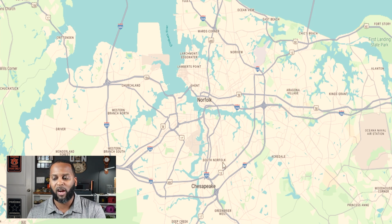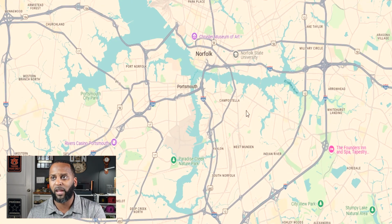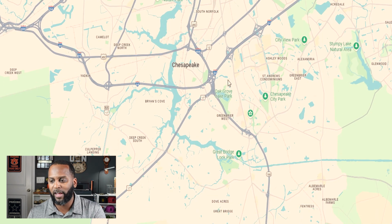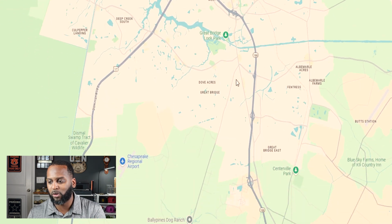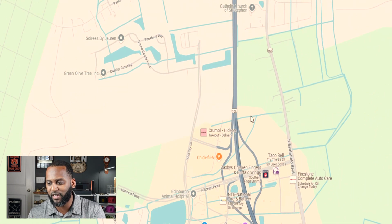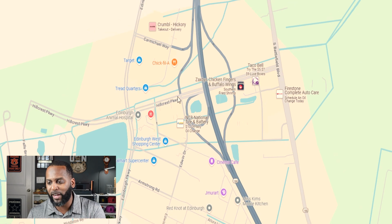So let's just drop in right here. You'll see that we're in Norfolk here. And if we zoom in, if you're taking this down to 464 or the 264 or the 64 interchange, you can come right down here to Chesapeake. But we're going to be over today in Great Bridge, okay? So Great Bridge East is going to be right here where you have Hillwell Road, but we're going a little bit farther than that. We're going down here to Hillcrest Parkway and over on Edinburgh, okay?